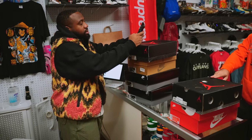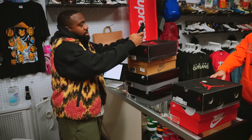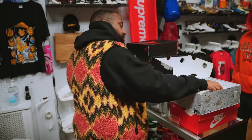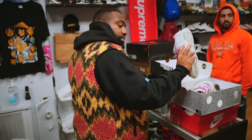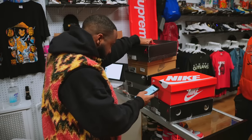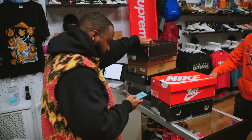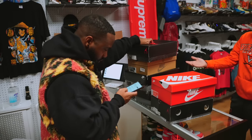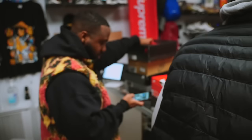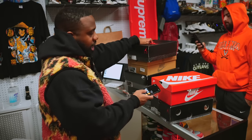Would you take these for like 120? What model do you think? I just want to get rid of this one. Tired of looking at Dunks. How much did you say for the pair? 160. Like 40 for these, I think. Those for almost half the price of what they're going for. I just want to get rid of them. Want some free sneakers? I do.